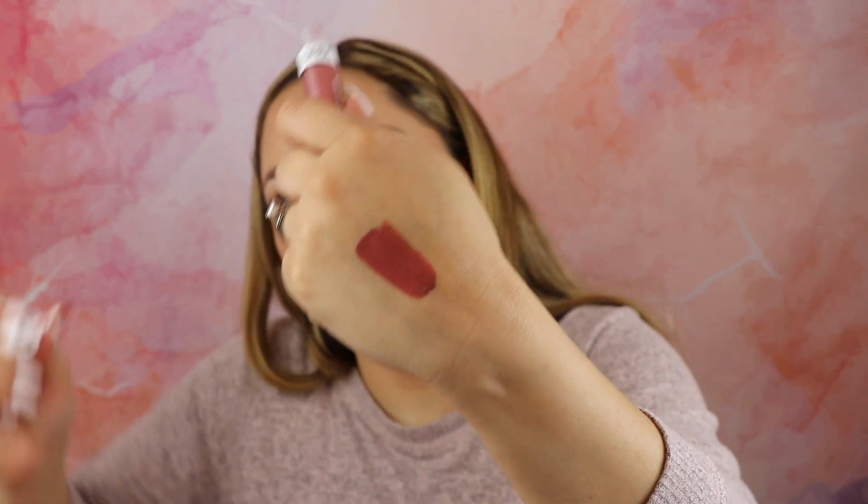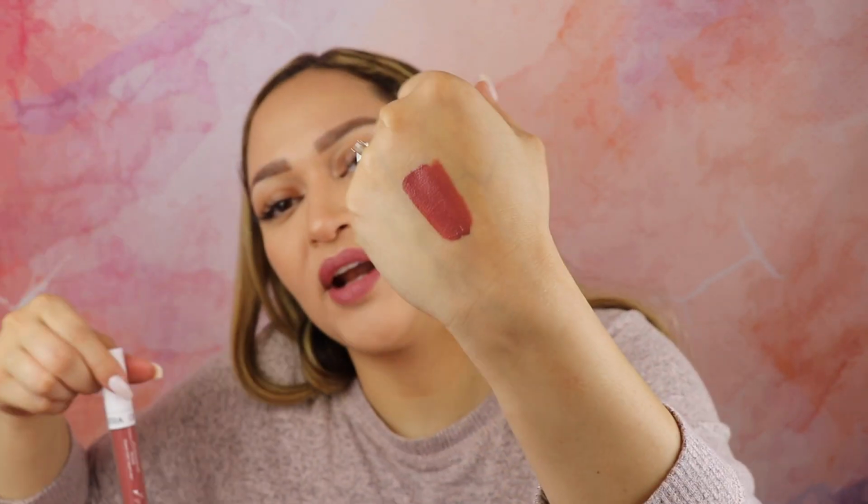I like this color. I already have similar colors to this, but I still will try and use it on my lips. It's a very pretty color. This is the type of colors that I really like. It's a full size. Oh my God, this is really good.